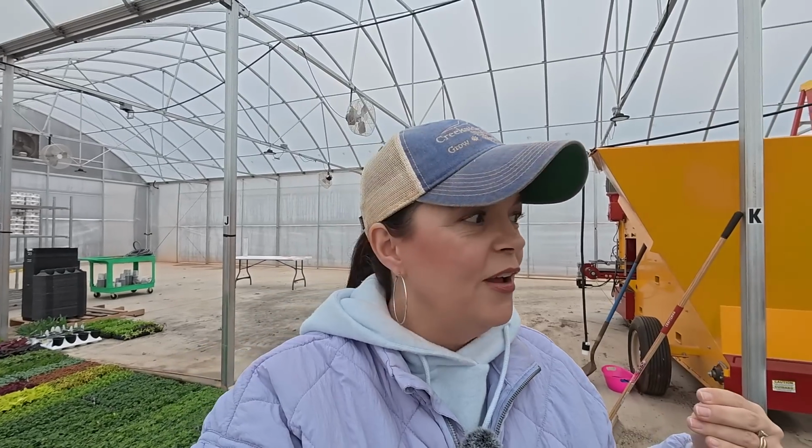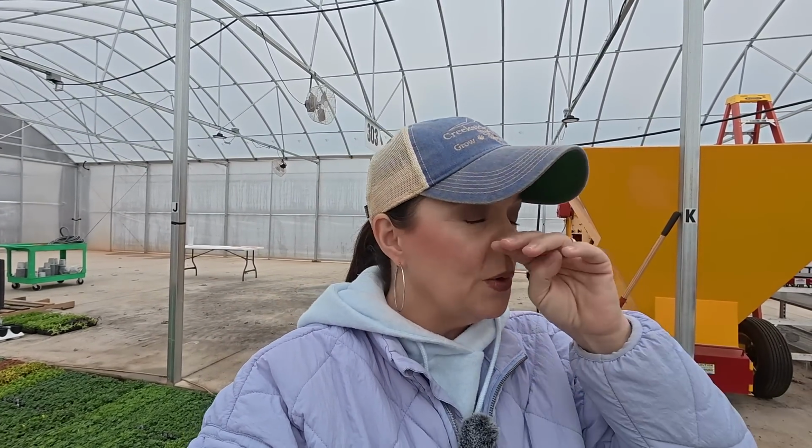It is absolutely raining cats and dogs right now. So I am going to put the camera up for a second, and then we're going to run up to the other greenhouse and let's look at the perennials that came. I believe that was last week that they came. We'll show you those because those are still waiting to be potted up. It is production season here at Creekside.